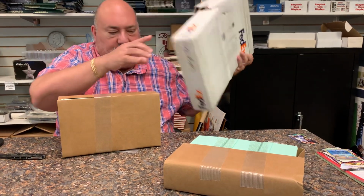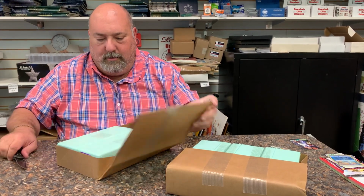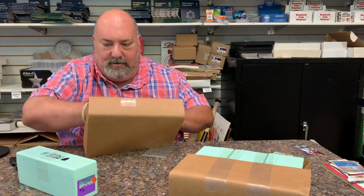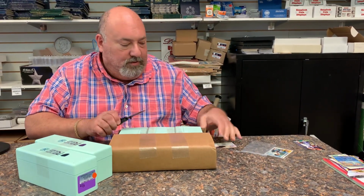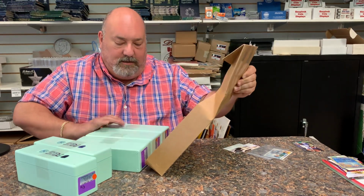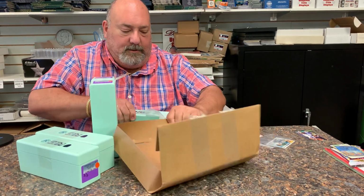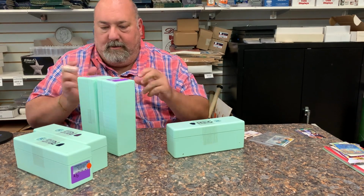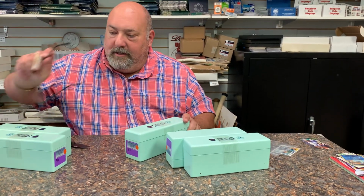There's some different color boxes I've never seen before. Huh. Mint green boxes now. Interesting. That's pretty cool. Liberate the rest of these here. Out. Yes, I did just wrap tape around my finger because I did slice it open. But here we go.